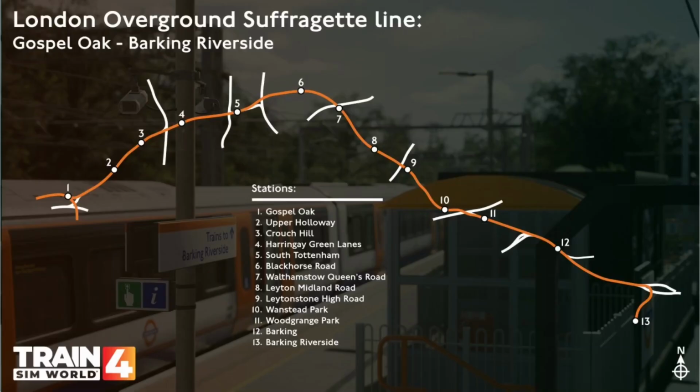So here's a route map that they provided in the latest roadmap, and I think the background image is Gospel Oak. So yeah, we've got 13 stations and we cross quite a few main lines, one of which is the East Coast Main Line. So we start over here at Gospel Oak in the west. We go along the route, we go through Tottenham, through Leytonstone, all them sorts of little suburbs. And then we end up here in Barking Riverside, number 13. I believe this is Barking here, so this is quite a major station. This is a relatively new station close to the River Thames. So it's a fair route.